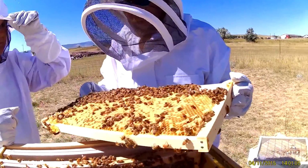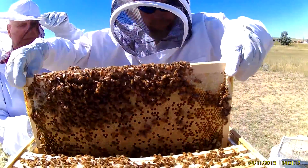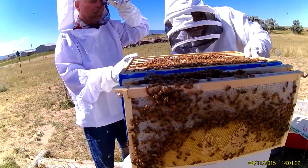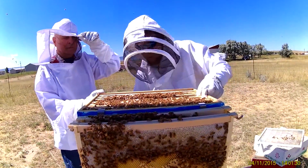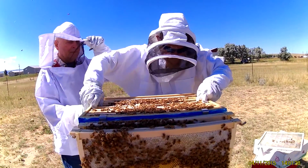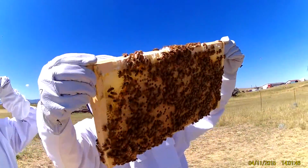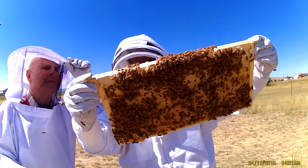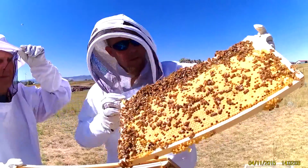This side's loaded. No queen yet, though. She might even be below. Stuck. Whoa. There is tons and tons of babies in here. It might be time to split this hive up here soon.